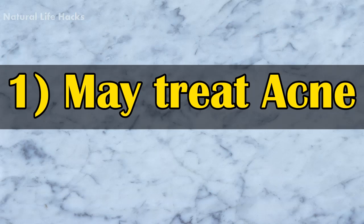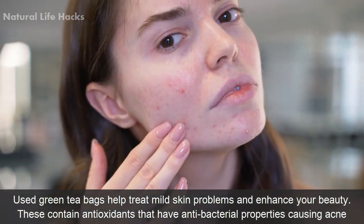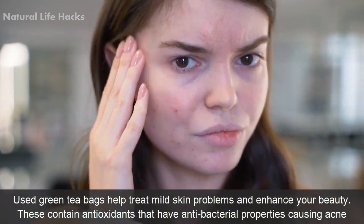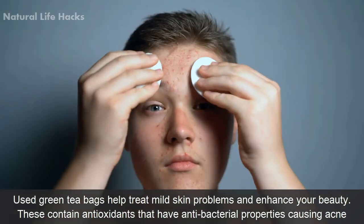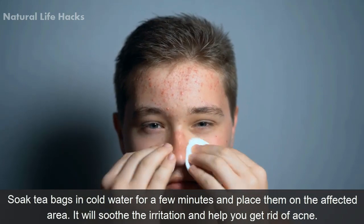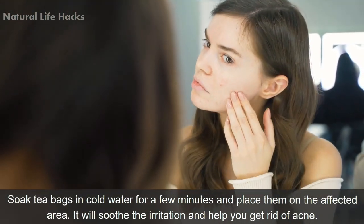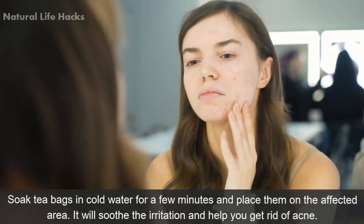Number 1. May treat acne. Used green tea bags help treat mild skin problems and enhance your beauty. These contain antioxidants that have antibacterial properties against the bacteria causing acne. Soak tea bags in cold water for a few minutes and place them on the affected area. It will soothe the irritation and help you get rid of acne.